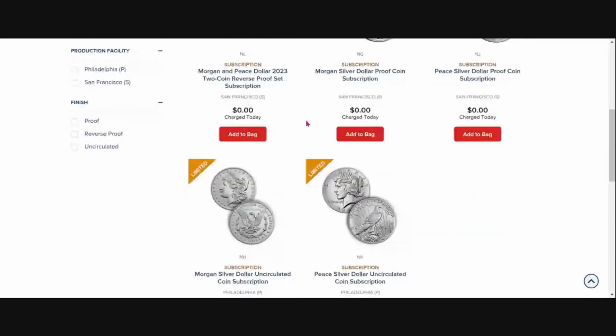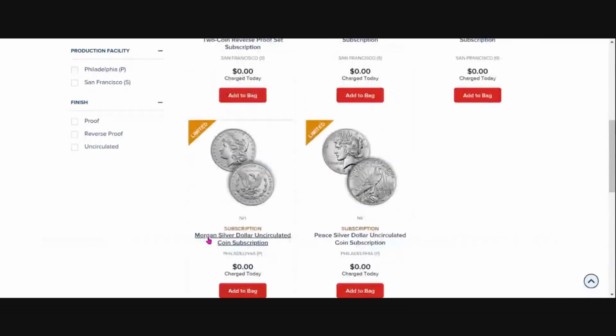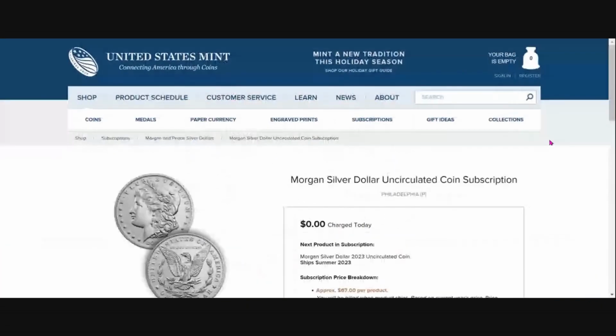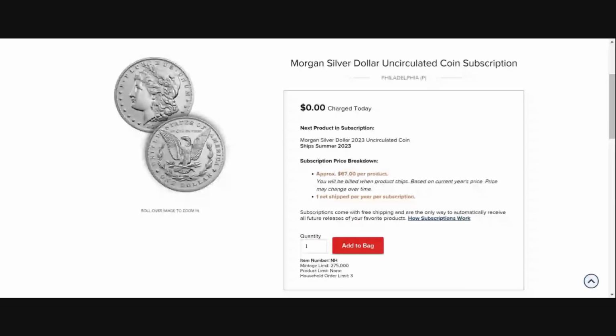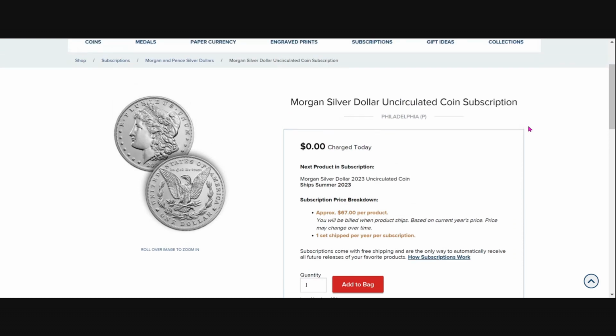Then we also have the Brilliant Uncirculated. I'm not really too concerned about these. They are going to be $67 with a mintage limit of 275,000, which is 125,000 less than the proof versions. And let's check on the Peace dollar.